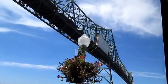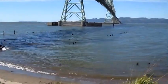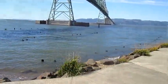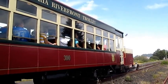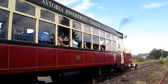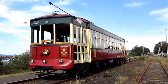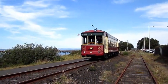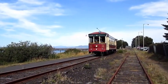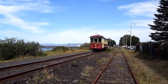High tide, not much beach. So. And it's the only sandy beach in Astoria. Three buildings were made up there. Seals are still barking out there.